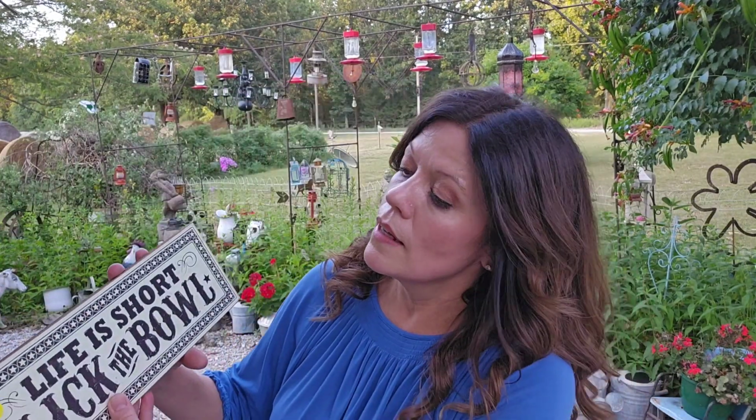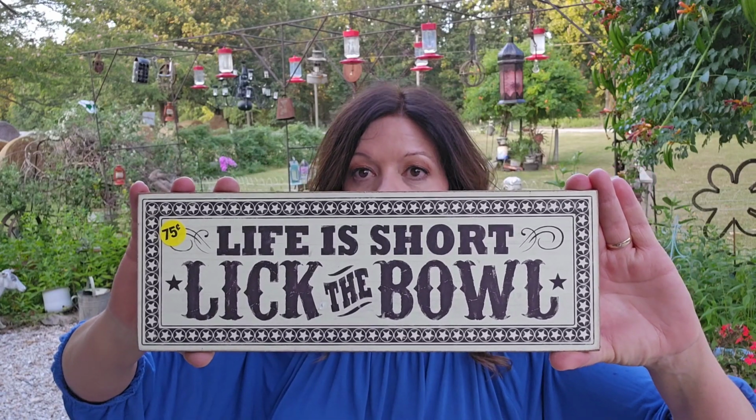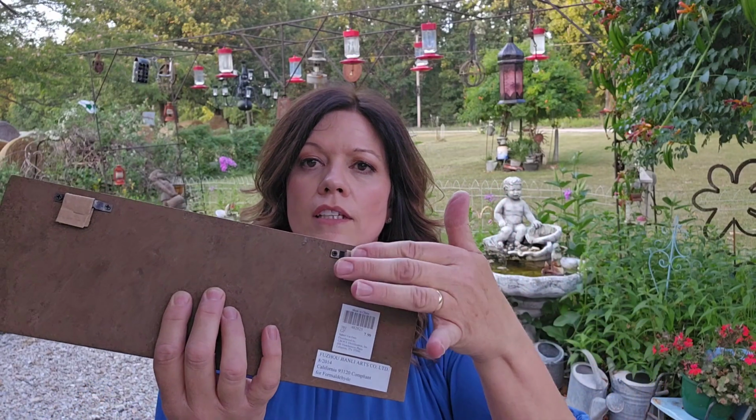For 75 cents, I got this. I'll put this in my kitchen sink booth. Like the short, lick the bowl. And it looks like it's never been used. Still has the cardboard on it. Originally $7.99. Then for $2, I picked up this lovely green glass.